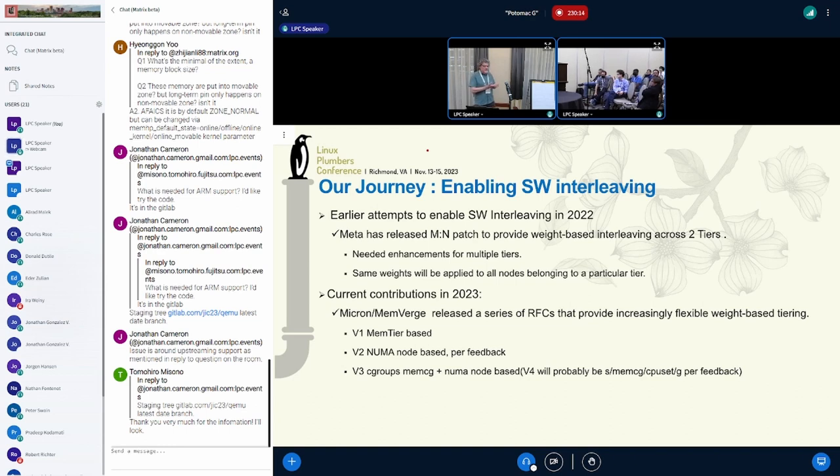V1 was mem tier based because that's what we thought the community wanted. So that means weights for mem tiers. Each mem tier is a collection of NUMA nodes, one or more. But the feedback was that didn't look right. And feel free to start chiming in if you want to, Greg. So V2 is NUMA node based.